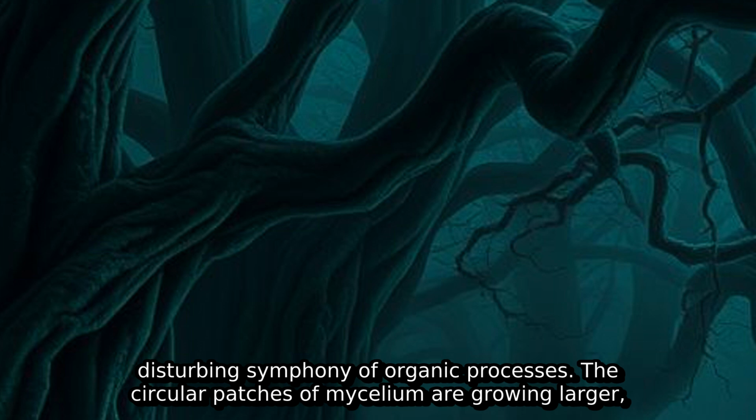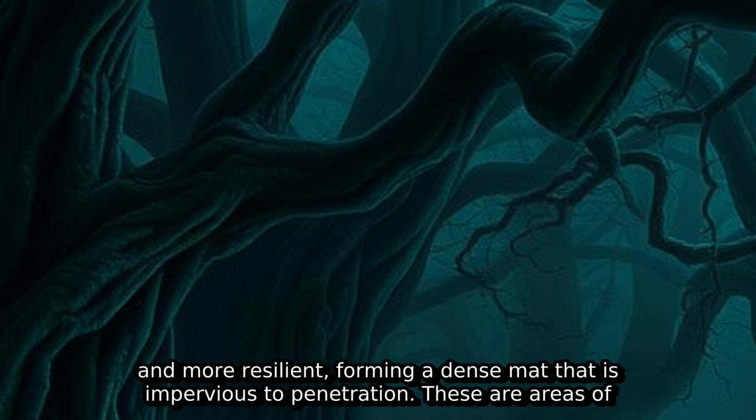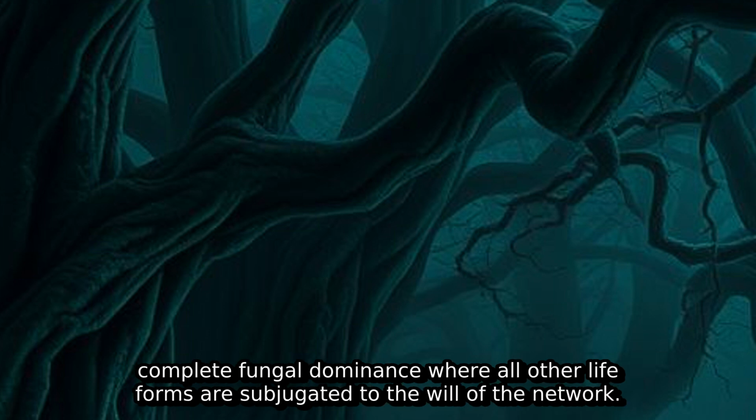The circular patches of mycelium are growing larger, expanding outwards and consuming the surrounding vegetation. The white threads are becoming thicker and more resilient, forming a dense mat that is impervious to penetration. These are areas of complete fungal dominance, where all other life forms are subjugated to the will of the network.